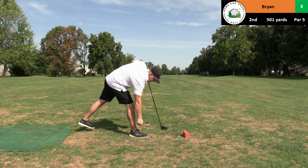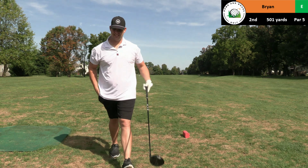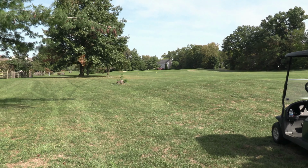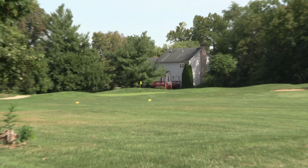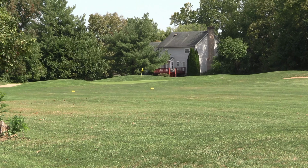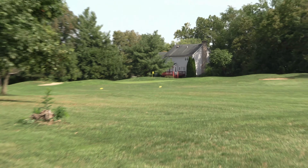Gonna be close. We'll see. All right, here I am. We got 187 in. Not the best of lies, kind of a back pin. I think they're releasing a good bit, so I'm gonna try to play this about 175 and see if we can get it back there, get a look at eagle.